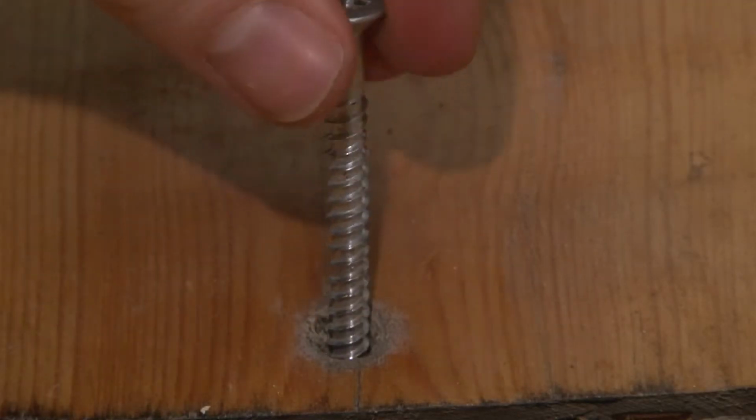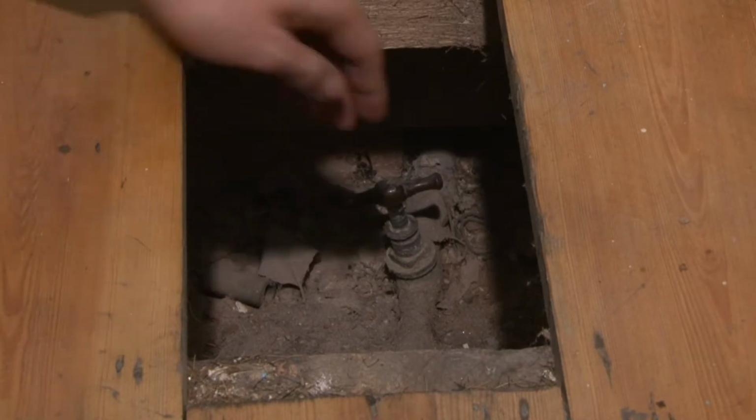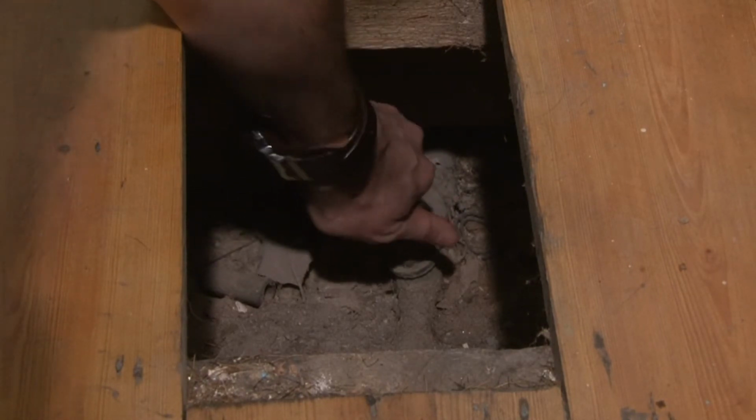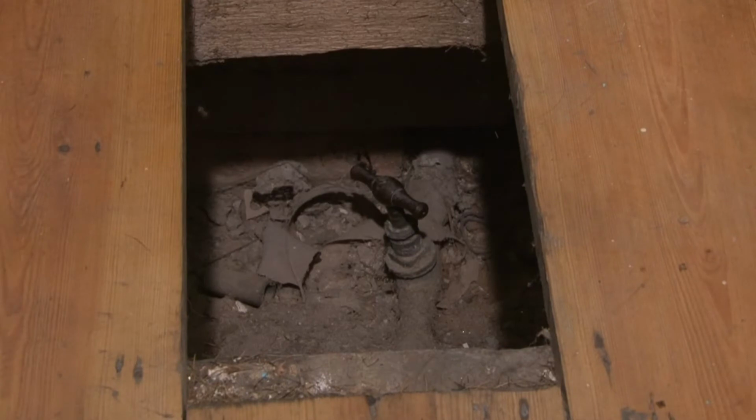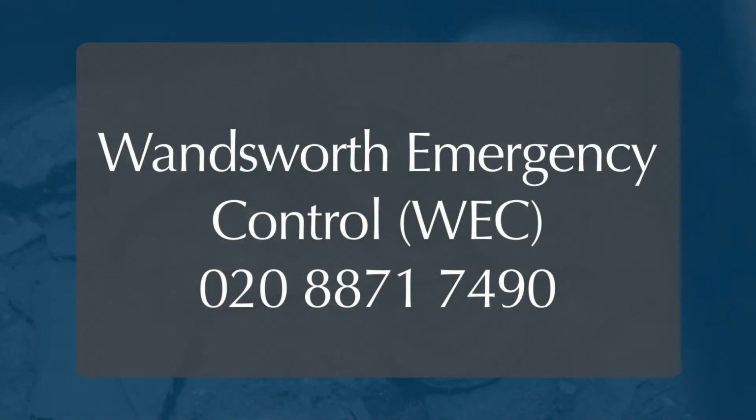Make sure you know where your mains water tap is located and how to turn off your water supply. You will need to turn it off if you have burst or frozen pipes. Any problems should be reported to your estate manager. Out of hours, burst pipes should be reported to Wandsworth Emergency Control.